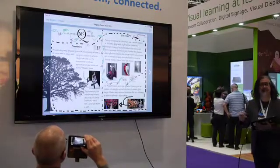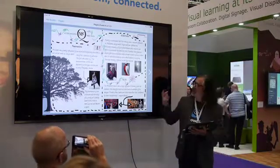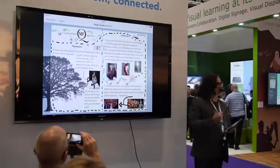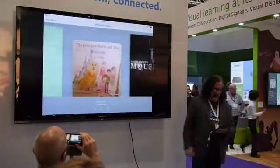That's Book Creator. And I think that's pretty phenomenal. But it could equally well be a science project, numeracy, history. This piece of work is from a 7-year-old.